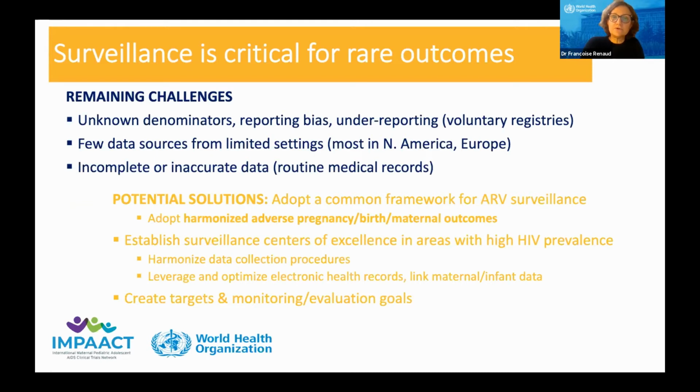But there are a number of remaining challenges. Often, especially with the voluntary registries, we have unknown denominators, reporting bias, underreporting. We have few data sources from limited settings. Most are coming from North America or from Europe. And we have often incomplete or inaccurate data from routine medical records.